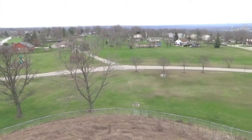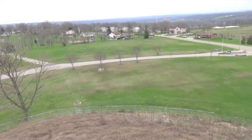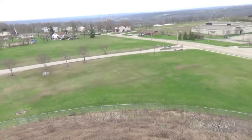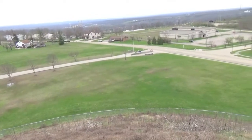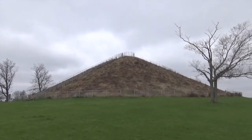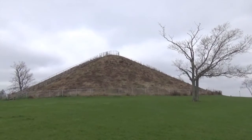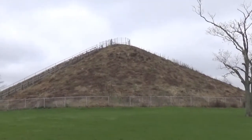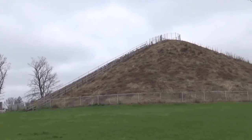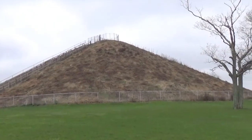As you can see, the top of the mound gives a remarkable view of the surrounding area. This time of year, the vegetation in the area is fairly bleak, but as spring proceeds into summer, this area will become lush with green vegetation, adding remarkable beauty to the Miamisburg Mound.